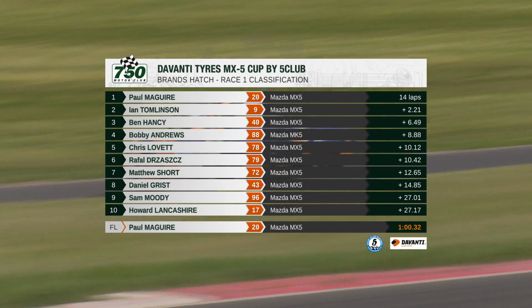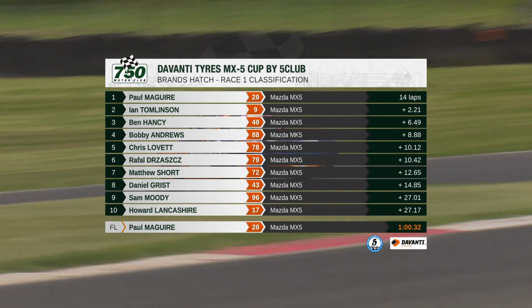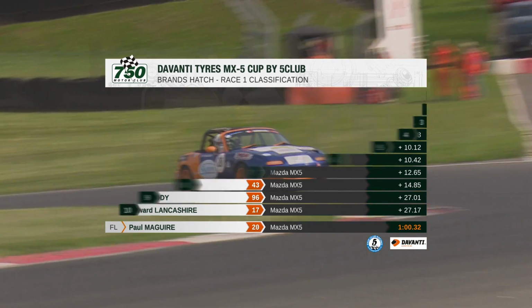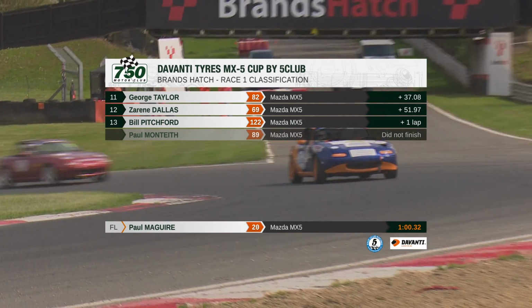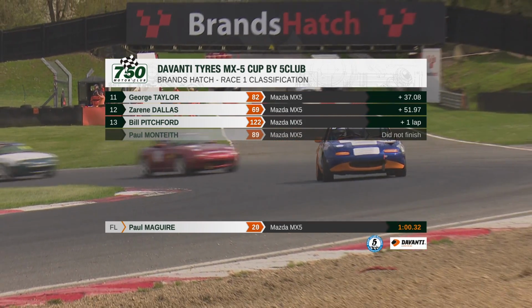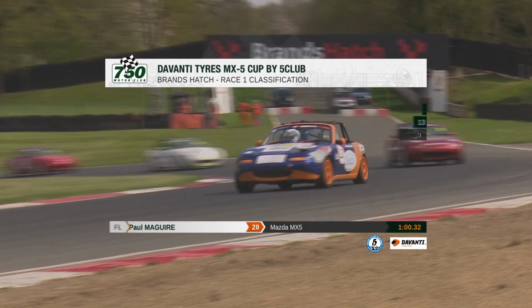Maguire, Tomlinson, Hansey and Andrews in the top 4. Chris Lovett is 5th ahead of Rafael Zascic 6th. Matthew Short 7th, Daniel Grist 8th, Sam Moody 9th and Howard Lancashire 10th. 11th then for George Taylor, 12th Zorin Dallas, and Bill Pitchford is 13th. Paul Monteith, unfortunately, the only non-finisher.